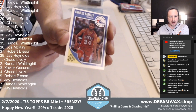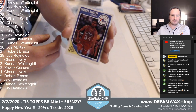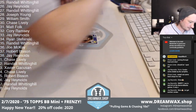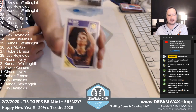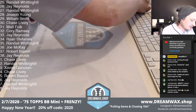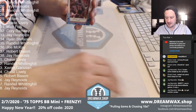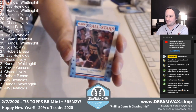We'll take it. Charles Barkley, pretty decently centered, top to bottom a little off, but Charles Barkley, spot number 25. Randall Whittingham. Spot number 26, closing out the pack, Rick Schmitz. Great legendary players here. Would have been nice to see a little more Hall of Fame action, but we will definitely celebrate some Magic Johnson All-Star.